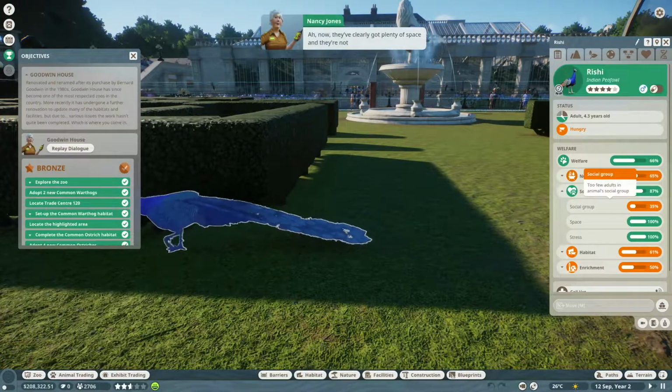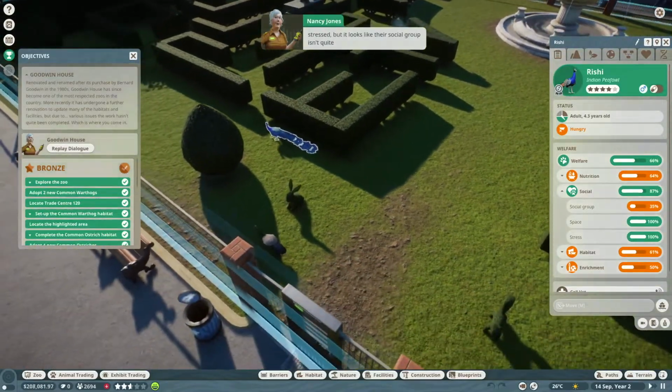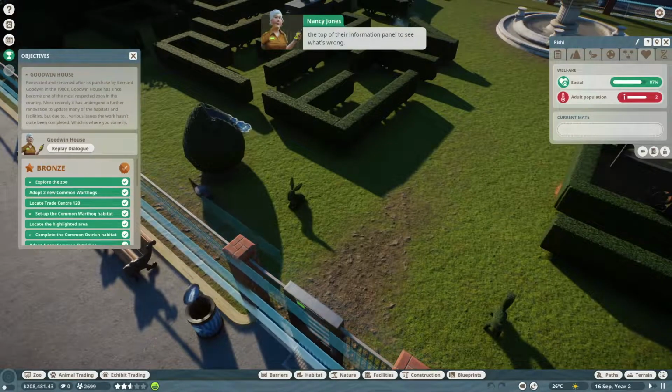Now, they've clearly got plenty of space and they're not stressed, but it looks like their social group isn't quite right. So let's find out more. Click on the social tab at the top of their information panel to see what's wrong.